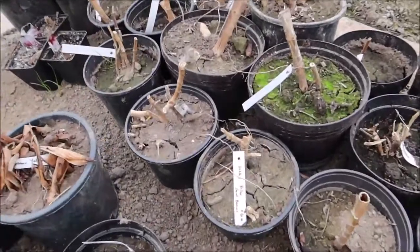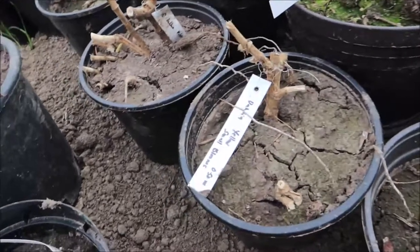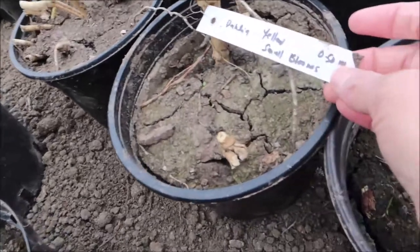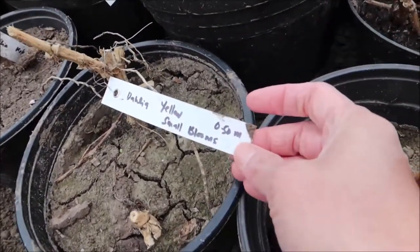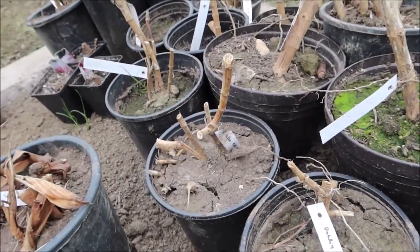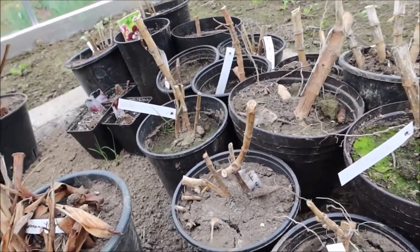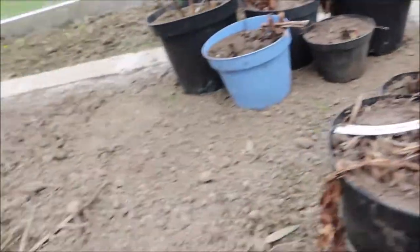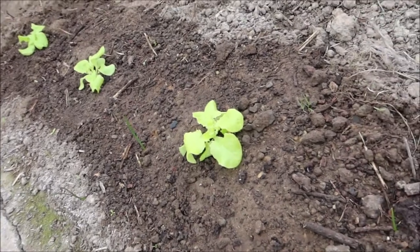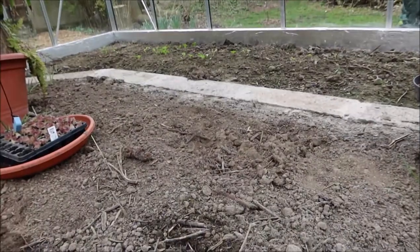And I have them labeled accordingly, the colors and how tall they are. So you can see the label here, dahlia yellow small blooms 0.5 meter. So that when we place them outside, the heights of the plants are coordinated and it will create a good flow in the garden. And here I still have also my salad. I really didn't have a plan to lay out, because they will be harvested fast anyway. And over there are some more radicchio.